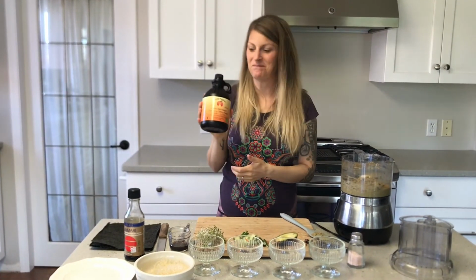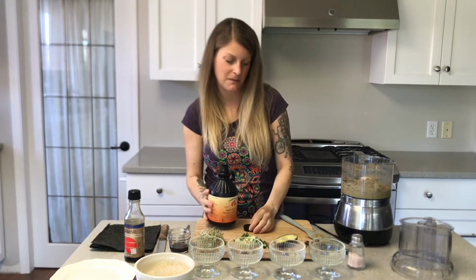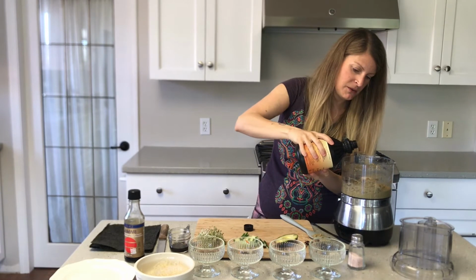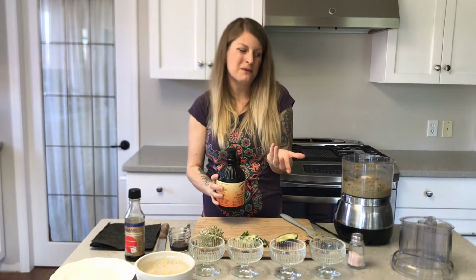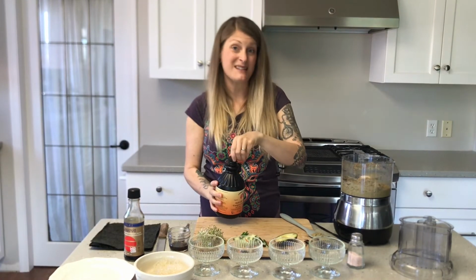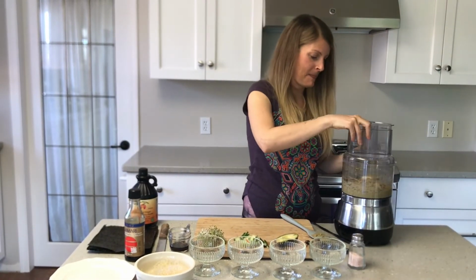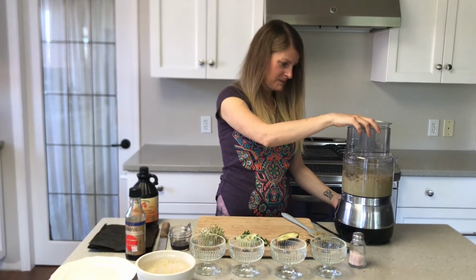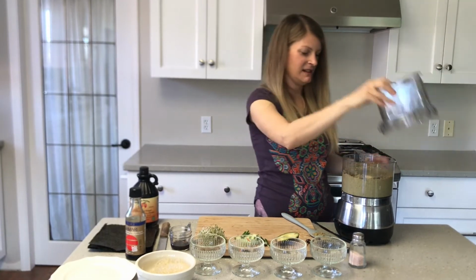Apple cider vinegar, okay? You could use lemon as well, but let's put a tiny little bit. And the reason that is, is because it was missing something. What was it missing? The sour element. Okay. Let's see.